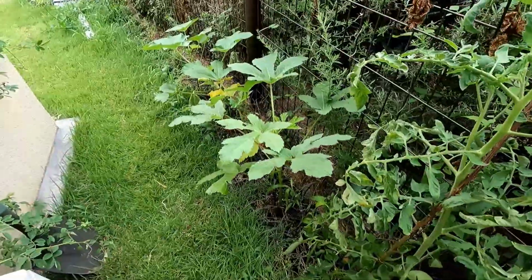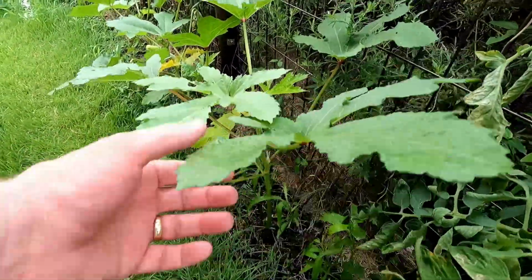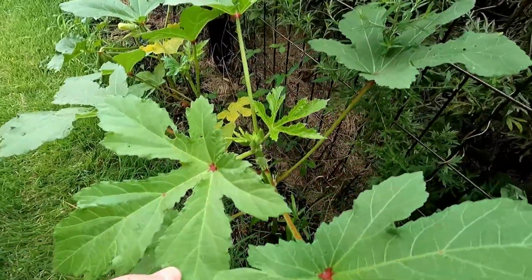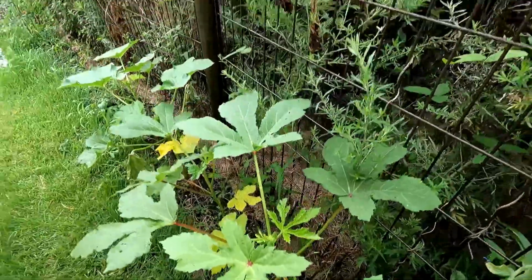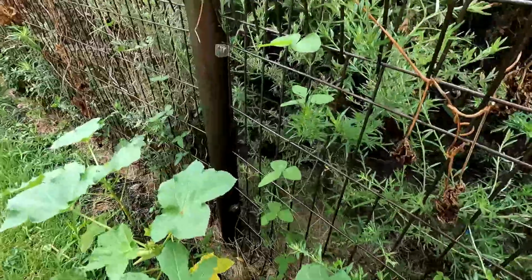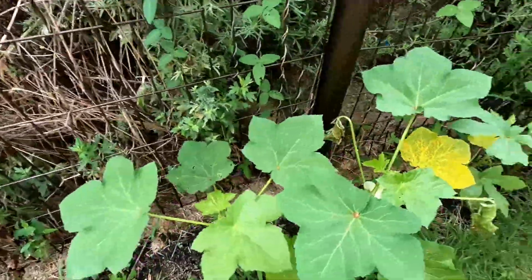And these are our okras that are doing pretty well. They're doing really well, actually. A couple feet tall. Little okras in there. My wife keeps harvesting them, eating one okra at a time. Perfect for breakfast.